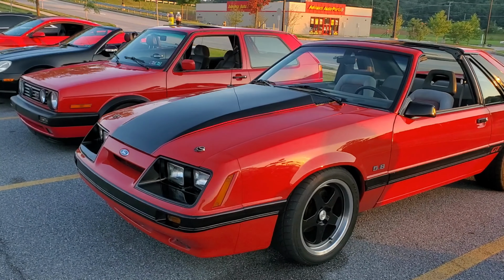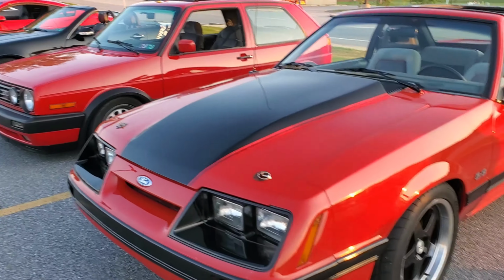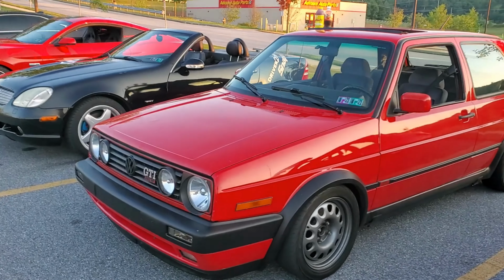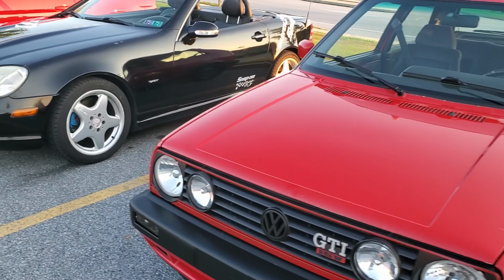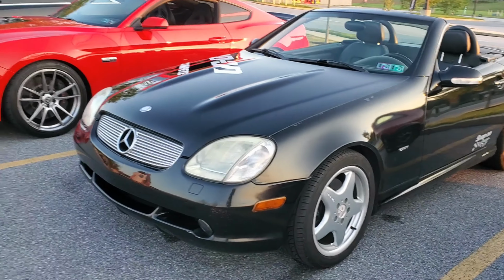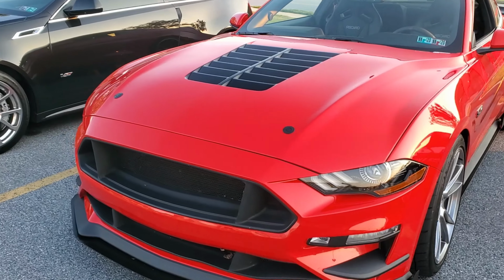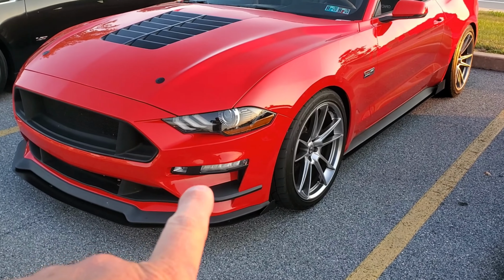At the Brothers Pizza Meet, and I rode in with these guys. This gentleman's had that 85 since high school, which is kind of cool. Jimmy, of course, Boosted Tags, 92 GTI, that's still on the channel, multiple videos. And Snap-on Chris here with his Benz convertible. Of course, my buddy Ray and his 18. You guys have probably seen this. This is Bill's old car from CJ's Pony Parts.